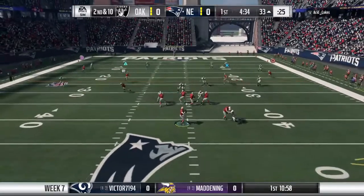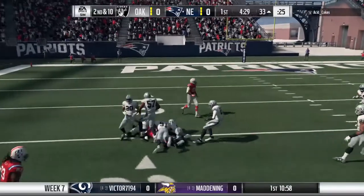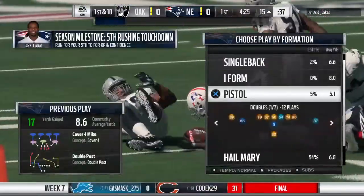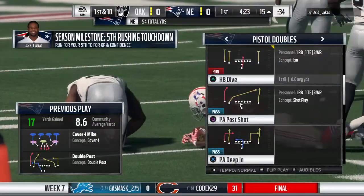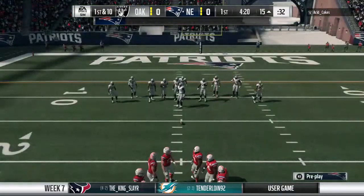A second down throw for Winston. Over the middle, Sharp's got it complete. And taking it to the 15-yard line before he's brought down. The Patriot passing game is rolling. They've got another first down. Red zone opportunity.